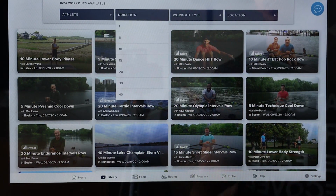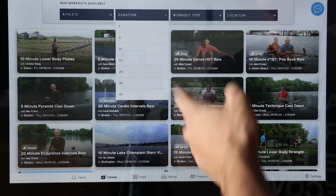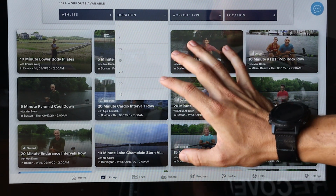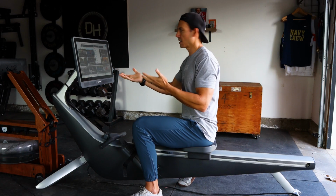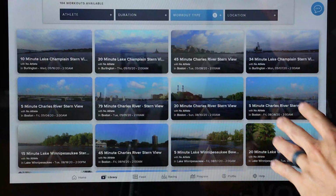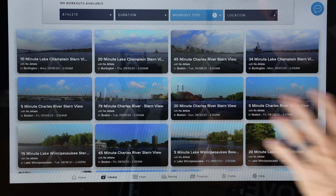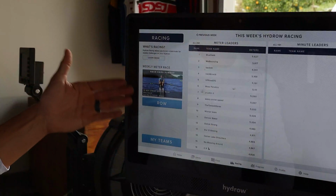Now, when we get into the library of workouts, you're able to sort it by the coach, by the duration of time, the workout type, and location. If I choose workout type, you've got drive, sweat, and breathe, and beginner, intermediate, advanced, all of these things that I was mentioning earlier. And then you can sort by location. I think they still need to work on their location function because it's Boston, Miami, or everywhere else. But they do have almost 2,000 workouts available on here. So there's no shortage.